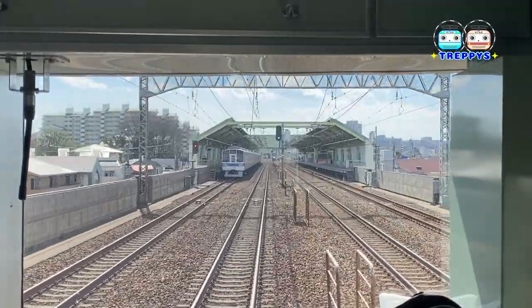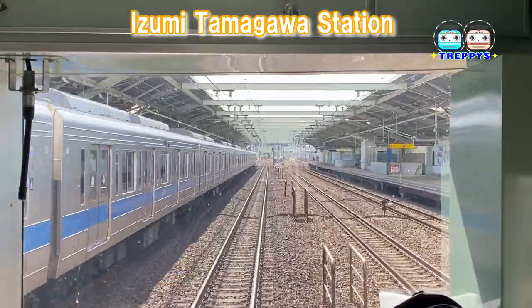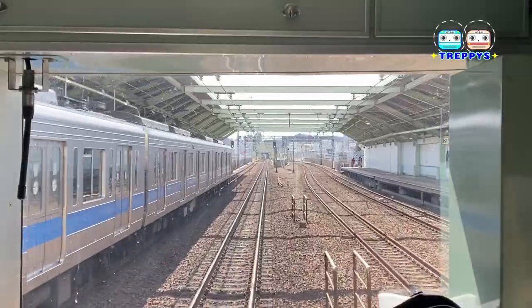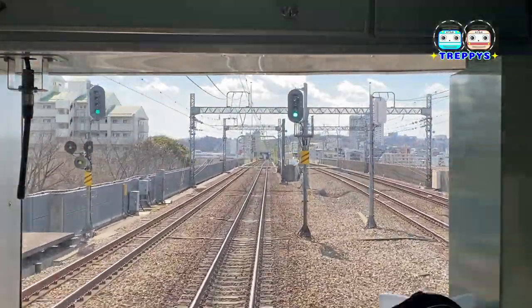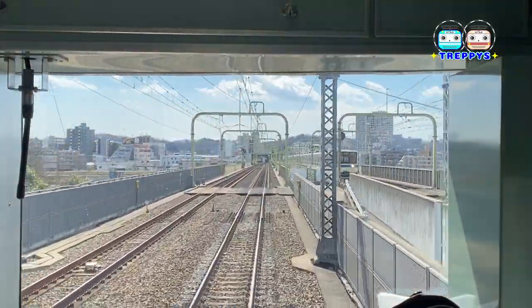The train on this side of the track is a 2000 class. The double track is very efficient because it allows trains to run without having to worry about the stopped trains. The local trains don't have to wait for the express trains and romance cars to pass by, so they can go faster.